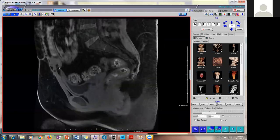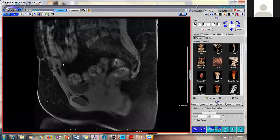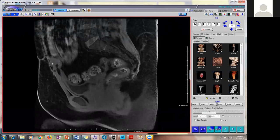You can see, kind of intermediate signal intensity. Maybe there's a focus of susceptibility there, right there. So it clearly is associated with the bladder dome.